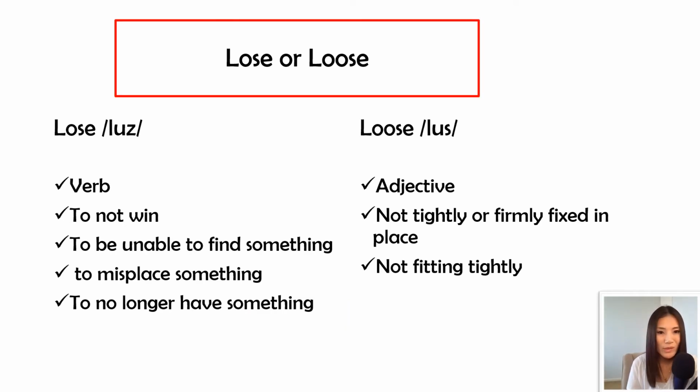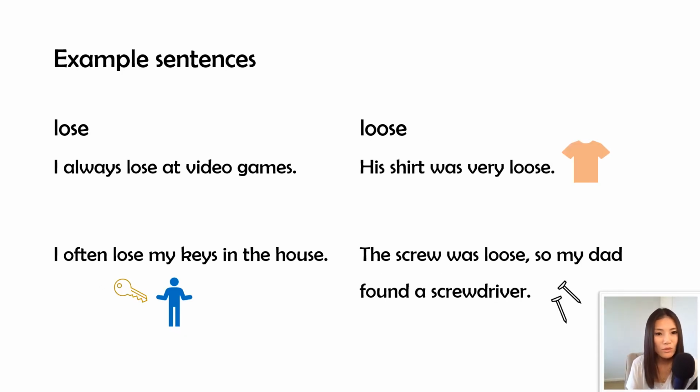Next, let's talk about lose and loose. So lose with the Z voiced sound is a verb, and it means to not win, maybe a game, or to be unable to find something, to misplace something, or to no longer have something. Loose with the voiceless S sound is an adjective, which means not tightly or firmly fixed in place or not fitting tightly. For example, I always lose at video games, so you never win. Or I often lose my keys in the house, so you often misplace your keys in the house.